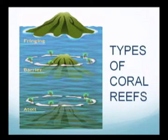And typically, coral grows at a rate of approximately 2 centimeters per year. But there are types of branching corals that can grow up to 10 centimeters per year. And one of the most famous reefs is the Great Barrier Reef, and it's 93 miles wide and 1,242 miles long.